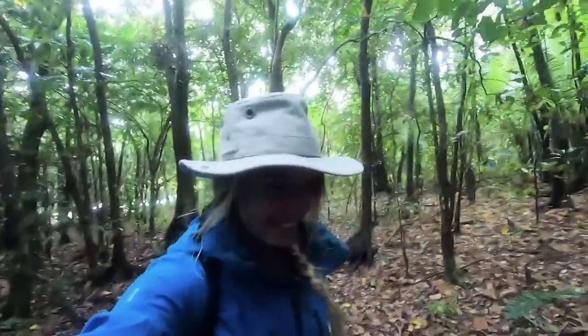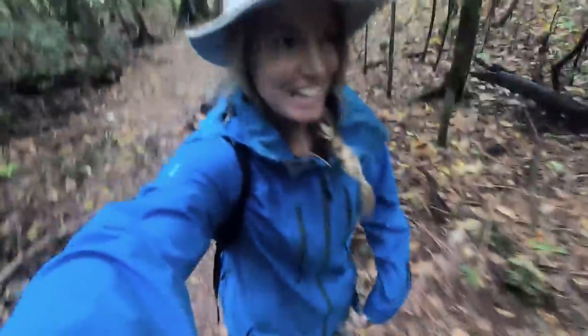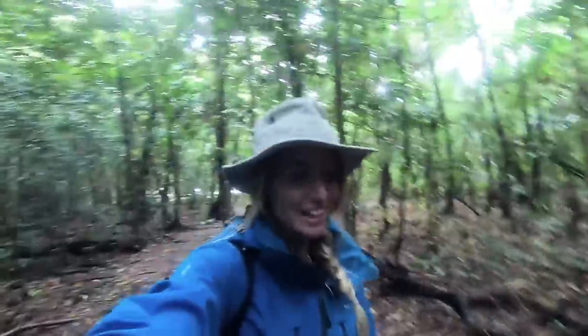Jackson's got really long legs. They look like breadsticks, actually. He's really proud of them. And I've got really little sausage legs, so it's always really hard to keep up with him. So I'm just always running.